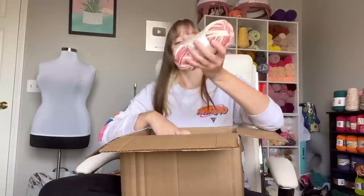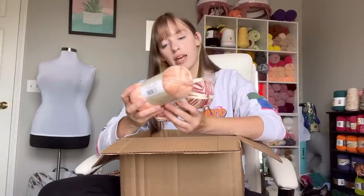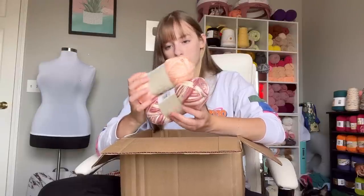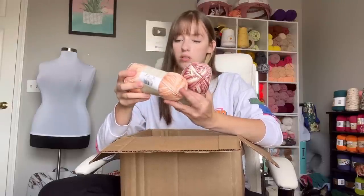Nice. Okay, moving on to some of these other cotton yarns. We have Farmhouse Cotton, and the brand is Willow Yarns. This one, the color name is Peaches.